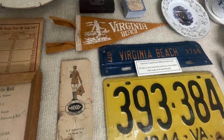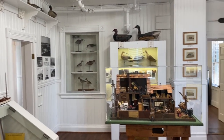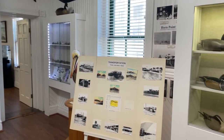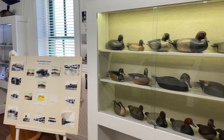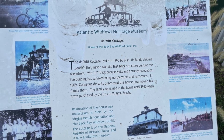All of this is housed in the DeWitt Cottage, the first brick building built at the oceanfront. Its 14-inch thick outer walls have protected it in the face of hurricanes and nor'easters since 1905. It was built by Virginia Beach's first mayor, who later sold it to the DeWitt family, for whom the cottage is named.